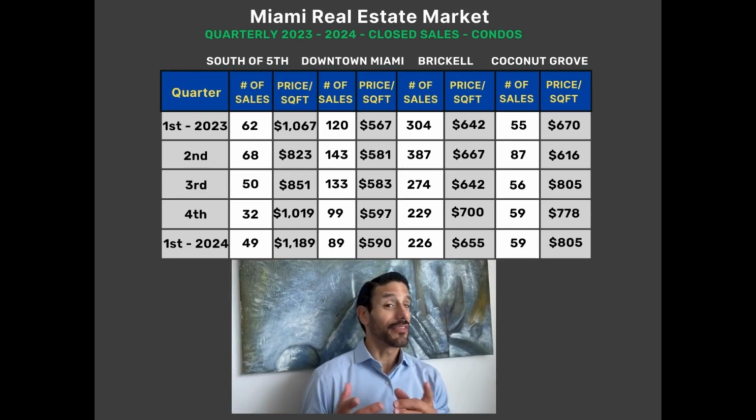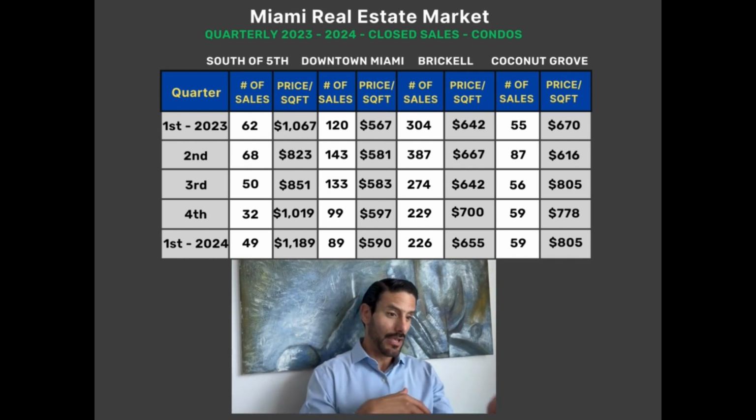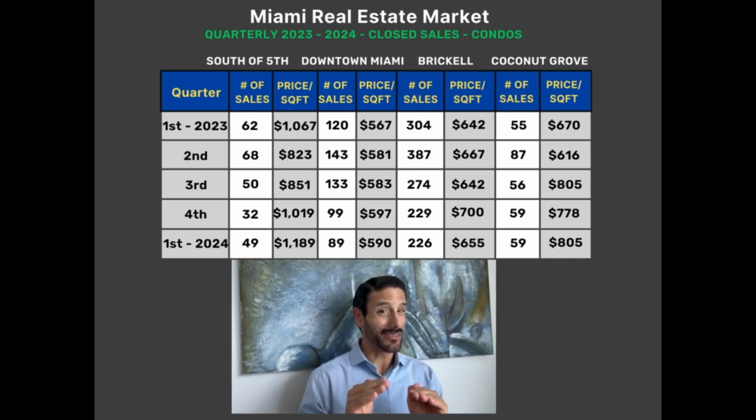So in contrast to the single family homes, where we saw sales pick up across the board from the fourth quarter to this first quarter, you can clearly see in the condo market that things actually slowed down and started to stabilize. The only exception was South of 5th, which went from 32 to 49. But if you look at the number of sales, 49 compared to the previous 4 quarters in South of 5th, it's still low.